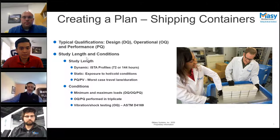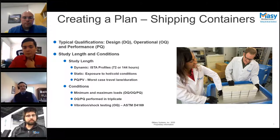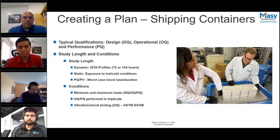Okay, so Alex, can you talk to us a little bit about conditions? Yes, thanks, Rob. So conditions, we want to test a multitude of conditions, right? We want to capture our worst case condition, which would be minimum load. That could be something as an empty vessel, or it could be something with just like one vial in this vessel. We also want to test maximum loads.